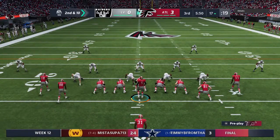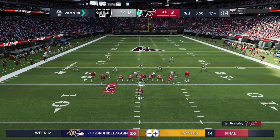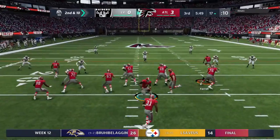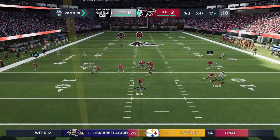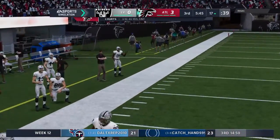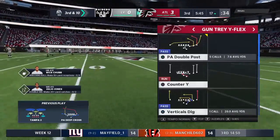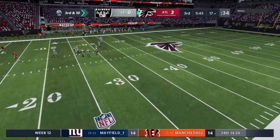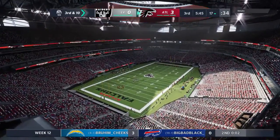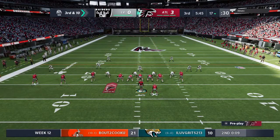So now 2nd and 10 after the incompletion on 1st down. The play action fake. They'll look to throw. And he overshot him there. It's out of bounds, incomplete. He was looking for Julio Jones, his Pro Bowl receiver. Third down here. Well, you got to think that sooner or later they're going to hit one of those, but the coverage has been excellent thus far, and it was again on the last play. Now they face a 3rd and 10 after back-to-back incompletions.